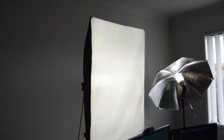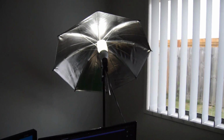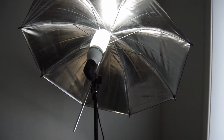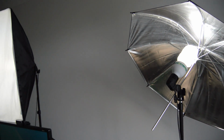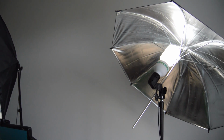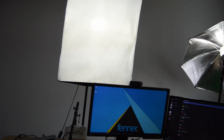When it comes to lighting, I'm honestly just using lights that I got off of eBay. They were the cheapest ones I could get. I'm using a softbox as the main light straight above me, slightly to the left. And then I'm using a light with an umbrella. I'm using the reflective side of the umbrella because I find it just casts the light around the room better. And that's basically just the fill light for the rest of the room and for the green screen. And I usually leave the main light in the room on as well, which helps out a bit.